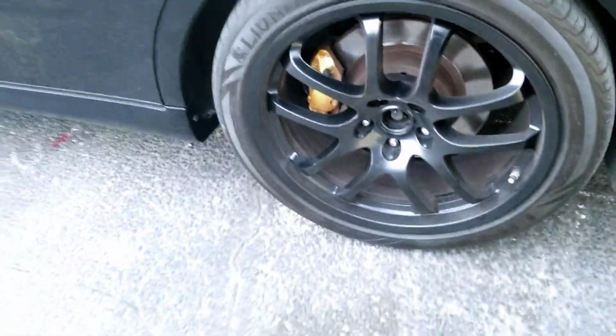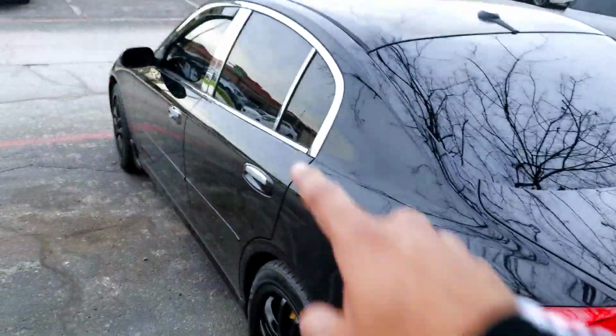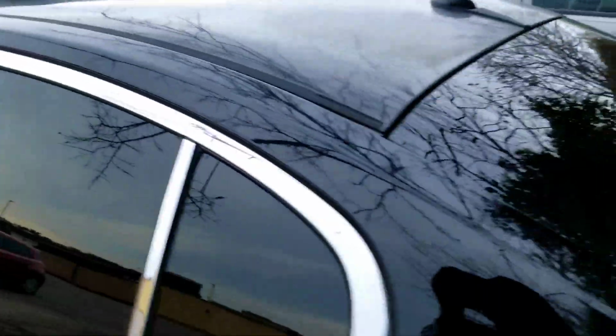And also with the Brembos in the rear, looking good. I don't know if I'm a big fan of the chrome. It's starting to grow on me, but I would say the worst part of the exterior is the roof, which eventually either gets sanded down or painted, or sanded down and possibly just wrapped in carbon wrap.